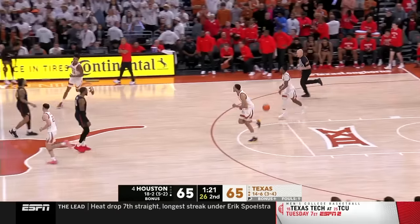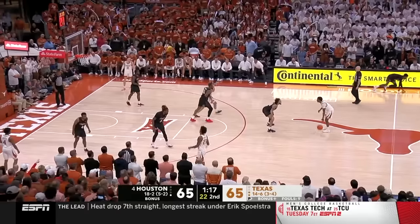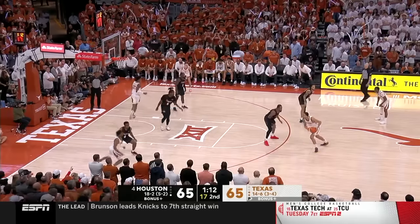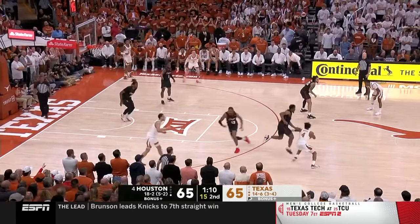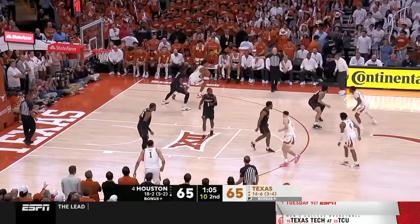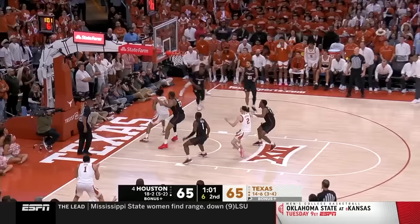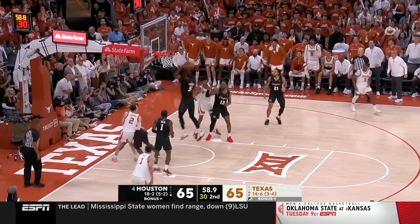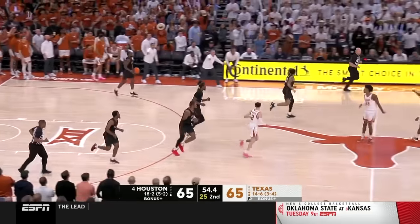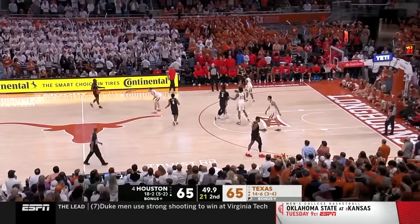Still tied, 65 apiece. Man with the ball's got two game winners this season. Asemus lost his footing briefly. Watch the handoff here. Feed to Mitchell. Flips it up. Wouldn't fall. Francis rebounds. Let's see what Kelvin does. I don't think he'll go two for one, but he might. NBA style.